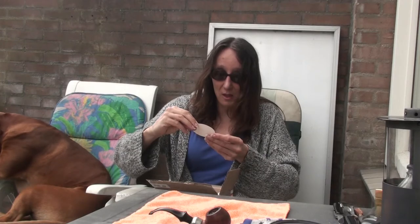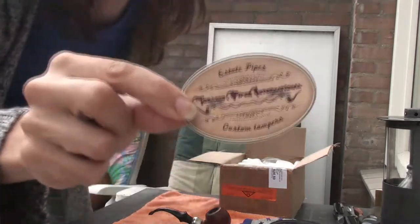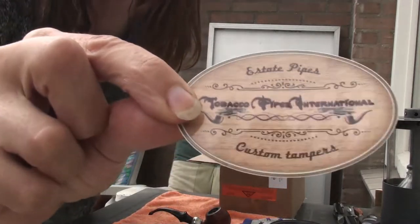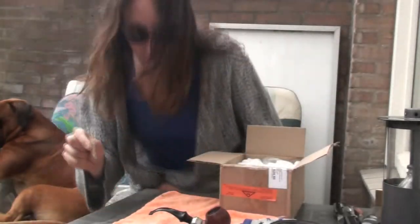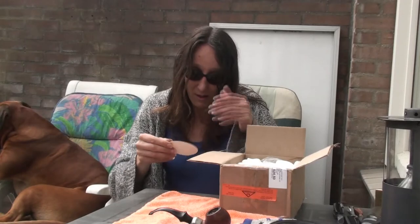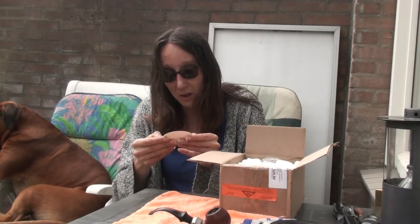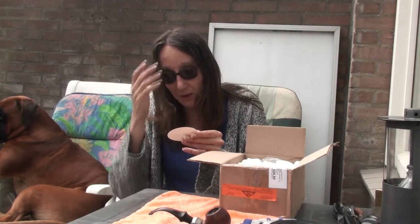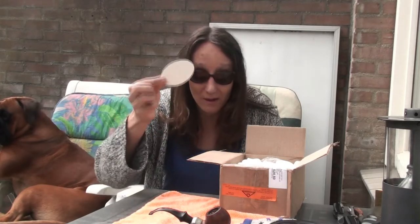That's a nice sticker. Yeah, I need to show it. Right off the bat, a sticker. Can you see it? Nice one. Yeah, that looks really nice. Custom tempers. Tobacco Pipes International. Wow, that's really nice.